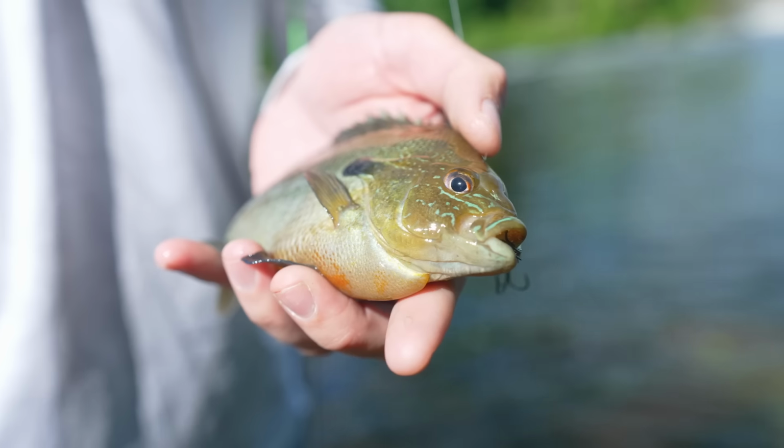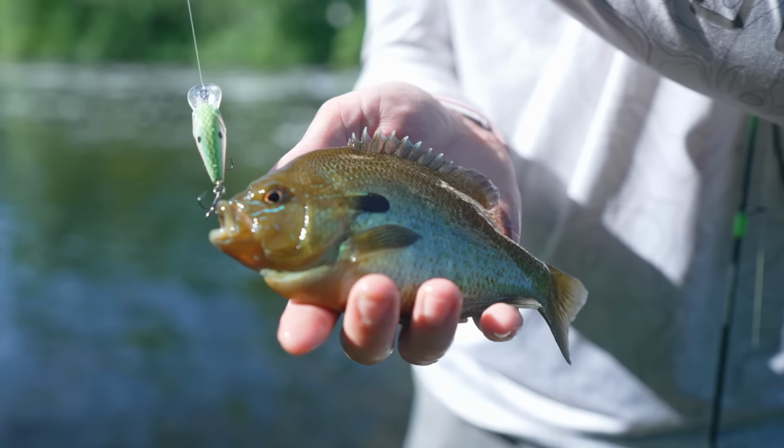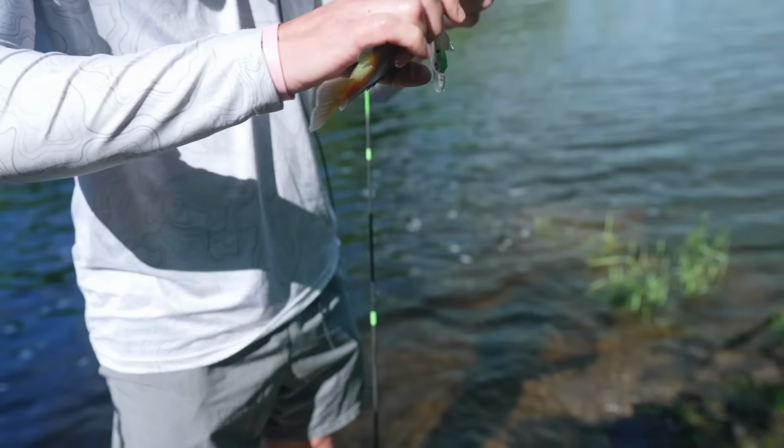That fish ate a deep diving crankbait. I made a bit of an adjustment because it seems like a lot of the water on here is very fast moving. So with that, I'm throwing a fast moving lure. Time to send old Stinky back. First catch of the day, baby.